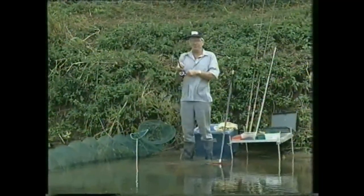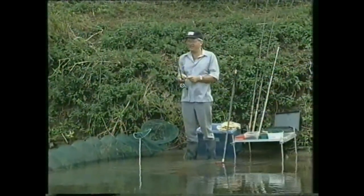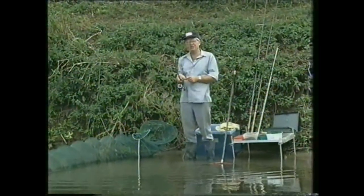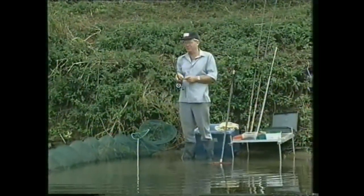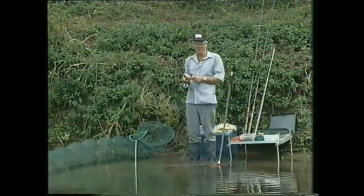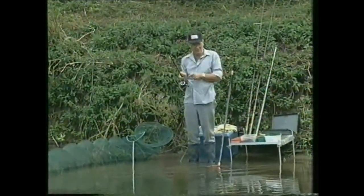Hi there, I'm Ron Lees, fishing here on the banks of the River Severn today, hopefully to catch some barbel. The conditions are not perfect for it, but I've got a sneaking suspicion we might catch one or two. I think it's fair to say that Holt Fleet is the home of the bigger barbel, in as much as up the middle of the Severn, a few miles upstream.